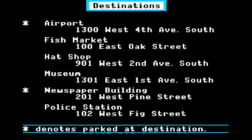901 West 2nd Avenue South. Please tell me I didn't just go past that at the previous intersection. That's the thing I've been trying to watch out for when planning my route here. 901 West 2nd. No, that's way at the very north corner of the map, because that's where 900 and such start. Fig is at the north side of the map.